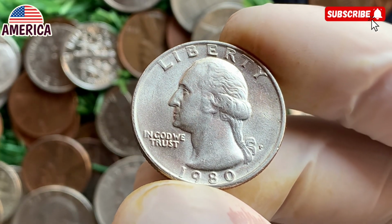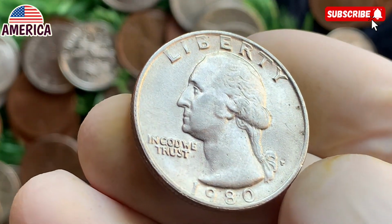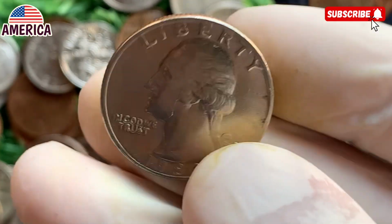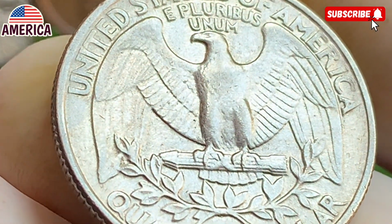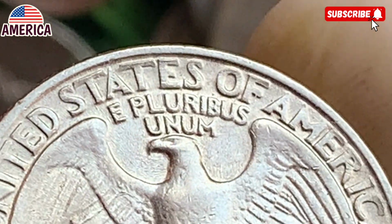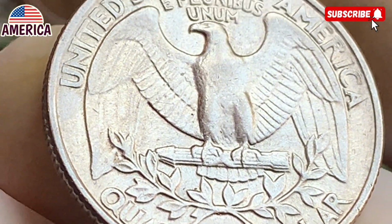Of course, condition makes an enormous difference in value, and the spectrum for a 1980 quarter ranges from humble pocket finds to museum-perfect showpieces. A typical worn example, with flattened details and light bag marks, might trade for 30 cents to $1 among dealers clearing out bulk lots.